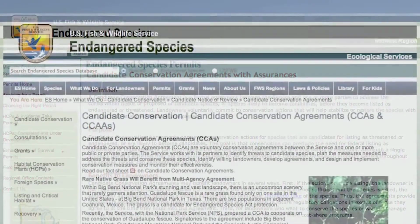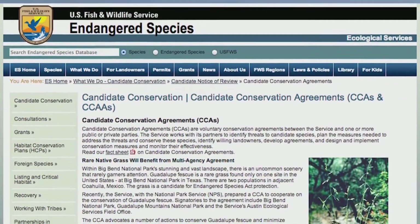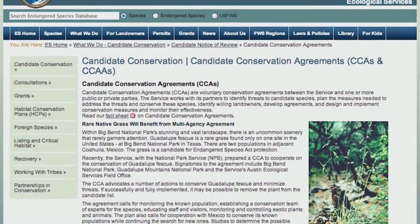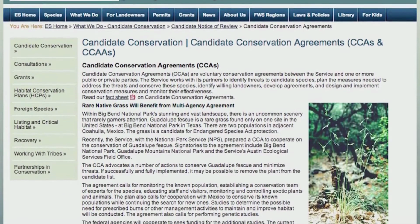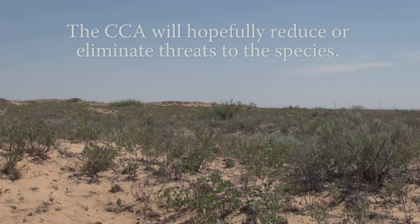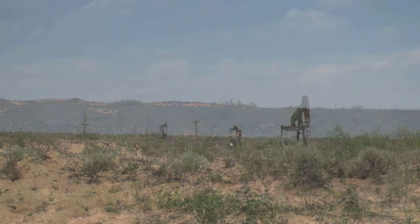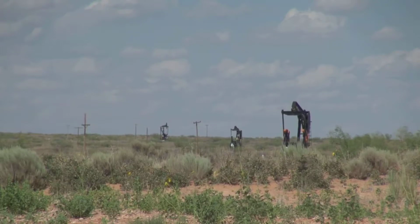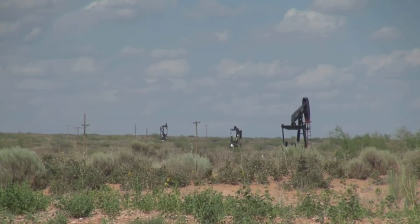Now the CCA will facilitate the voluntary cooperation of oil and gas industry, livestock producers, and other interested stakeholders, thereby providing conservation benefits to the dune lizard and others. When fully implemented, the CCA will provide guidance for conservation and management of the habitat by reducing or eliminating threats to the species. These agreements buffer the lizard's habitat and place oil and gas and other infrastructure outside of the shinnery dunes. Now, the majority of this lizard's range is enrolled into these programs.